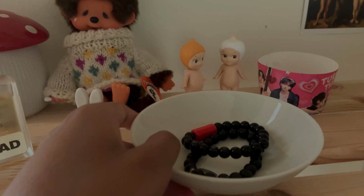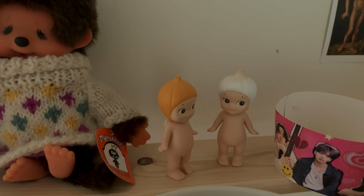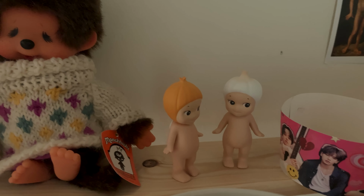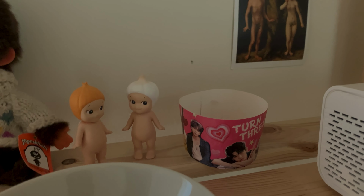Okay. And then I have a little trinket bowl here for my jewelry. Here I have my two Sunny Angels. I unboxed them both. I bought them both at the same time. And what a nice pair, the onion and the garlic. Isn't that cute? And then right here is a cup sleeve for an event that I went to. I also vlogged it if you want to check that out.